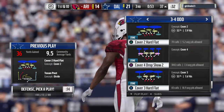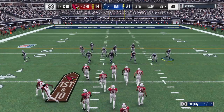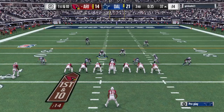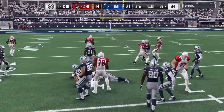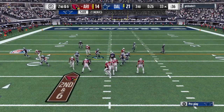But what you won't see, the offensive line that bought the extra time that allowed for the big completion downfield, those guys made that play possible. Johnson on the counter. And a short gain down to about the 33. Give him 4 yards there. It'll be 2nd and 6.